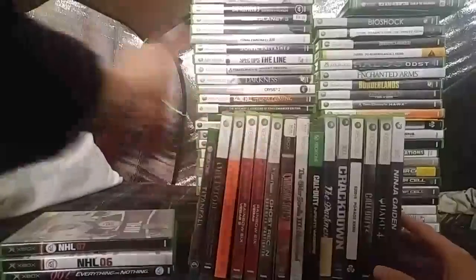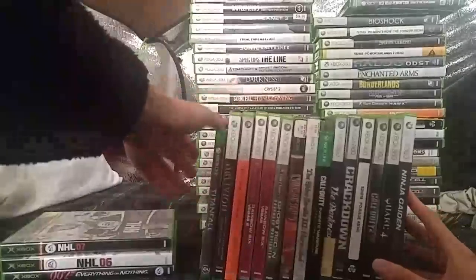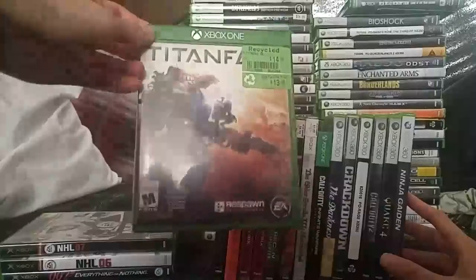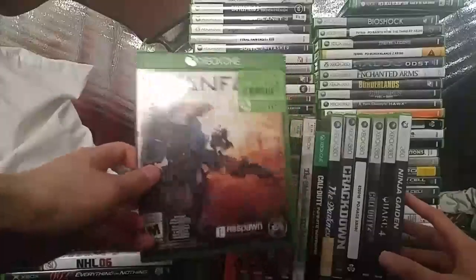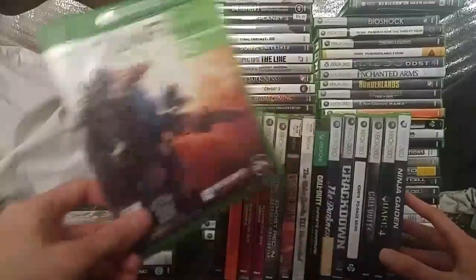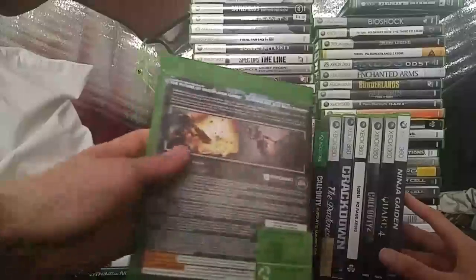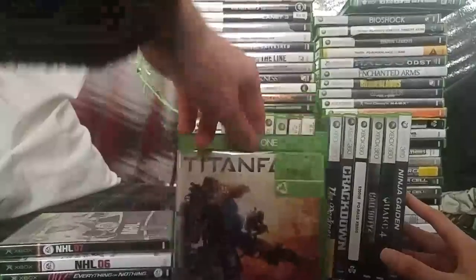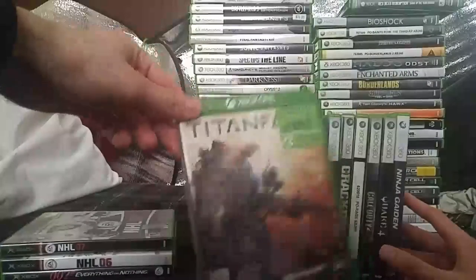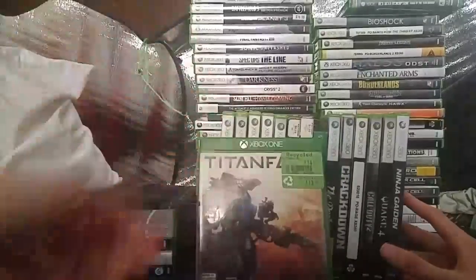Everything else I traded in, I sold, and some of the games I bought included the original Titanfall. I played this quite a bit. I got max. I think not too long ago I got to the highest level that you can reach in the game. I think it's fine, but obviously I can see why a lot of people felt that this was a glorified demo, because there's not a lot of content. I mean, there's not even a single player mode.